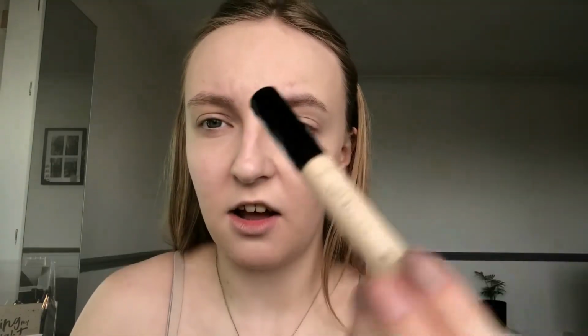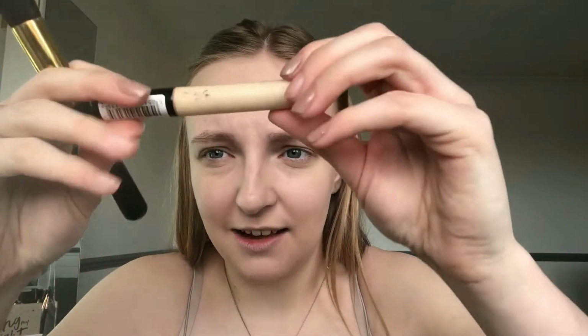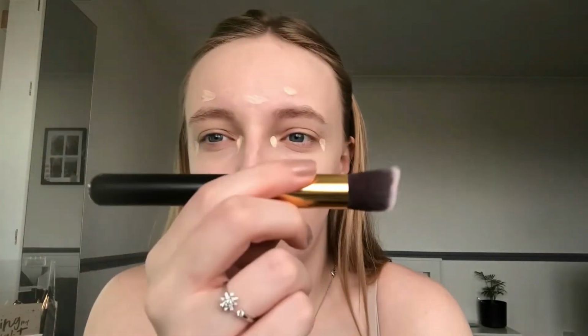Next, I like to go in with a concealer from Collection. It's their Lasting Perfection Complexion Concealer in the shade Extra Fair. And by the way, the shade I used in this one was Cool Ivory One. I love it, guys. I put that anywhere I think needs concealing, like on my chin, on a couple of pimples I have. Do you call them pimples or spots? I also put it around my nose because I have a lot of redness there. And I just go in with this little brush.